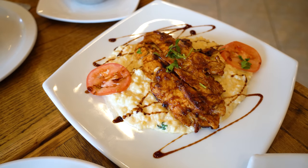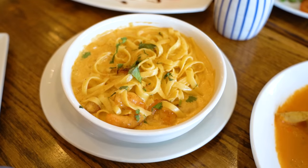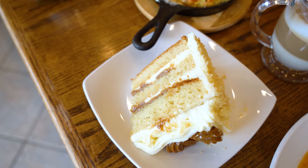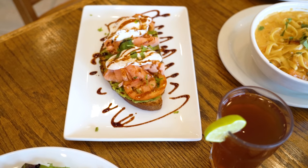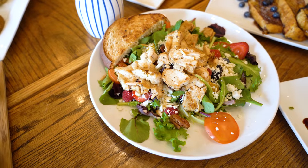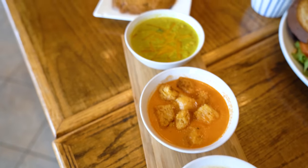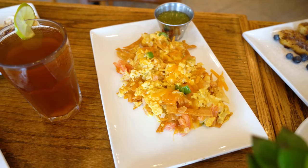That was a chicken barbecue risotto, crème brûlée, and that was a garlic chipotle shrimp pasta, and a Texas meat crepe, a slice of the dulce de leche, and a California frittata, avocado frito, French toast, and a summer salad with grilled chicken. On the soups, I have potato soup, tomato basil, and poblano pepper. Chocolate chip, dulce de leche alfajor, raspberry snow, pecan wedding, and a chocolate butter. Fish tacos, strawberry and banana crepe, and migas mexicana with jalapenos, tomatoes, and cheddar cheese.